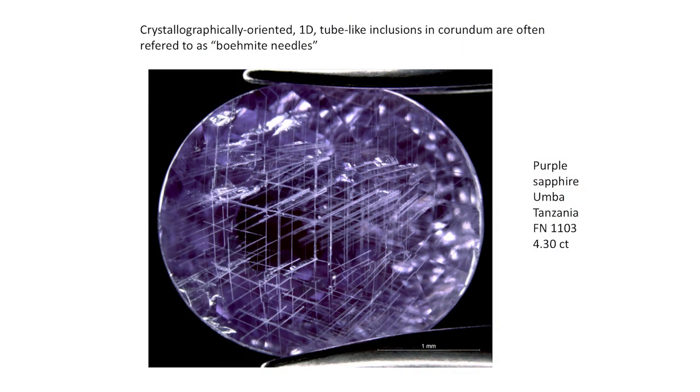Now, what are Boehmite needles? They are crystallographically oriented, one-dimensional, tube-like inclusions in corundum that you see very well. As you can see on this rather spectacular purple sapphire from Tanzania, which is worth more for its Boehmite needles than for the rest of the stone, perhaps. So they are very easy to recognize inclusions.